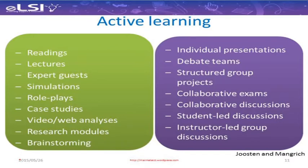Now, should I reiterate active learning? Because the most important thing in module development, there should be thorough interactive or active learning. Participation is very important. Now, how can you engage your students or whoever?